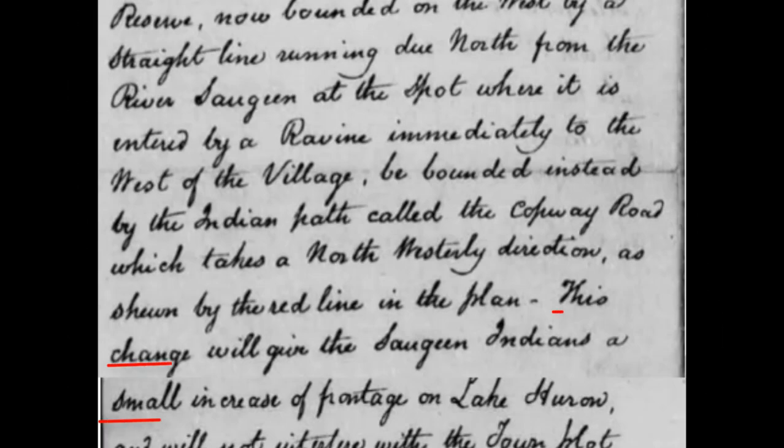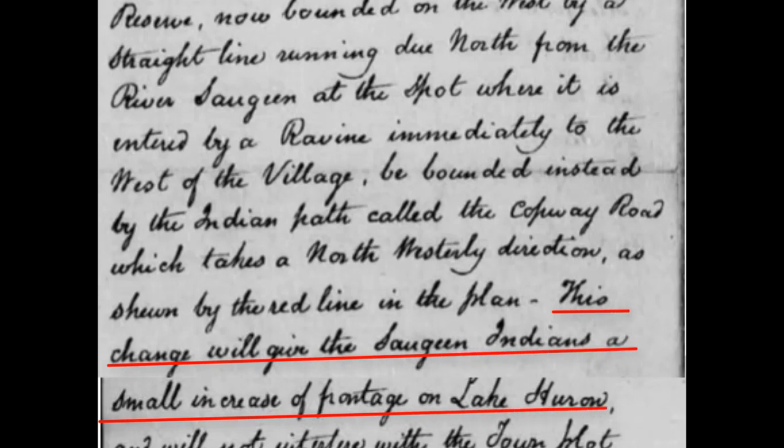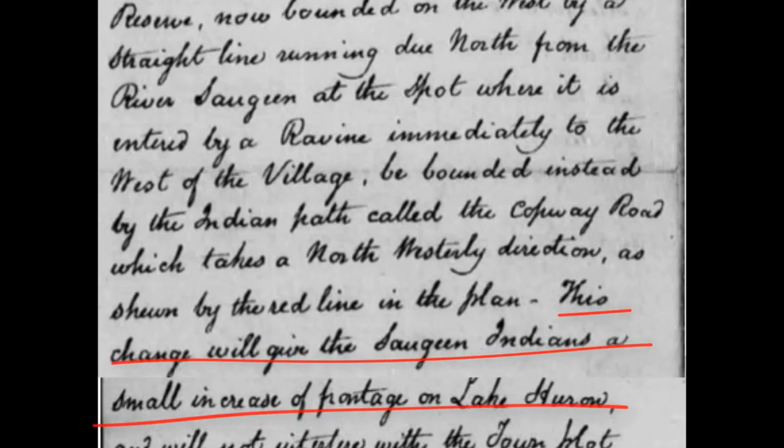Considering the amended treaty terms identically match the 1856 final map, the next problem to discuss is not so much a problem as it is a housekeeping issue for clarification. Clarification of what was meant by "this change will give the Saugeen Indians a small increase in frontage on Lake Huron," stated in the Copway Road Amendment.